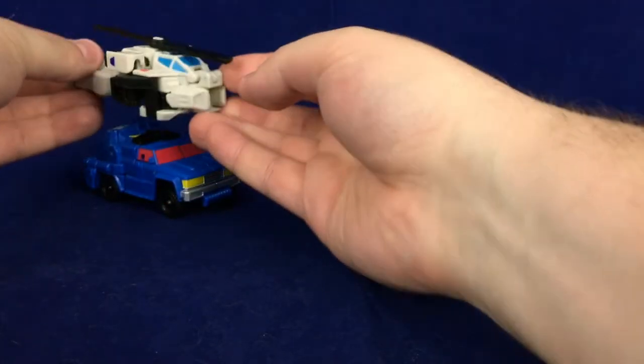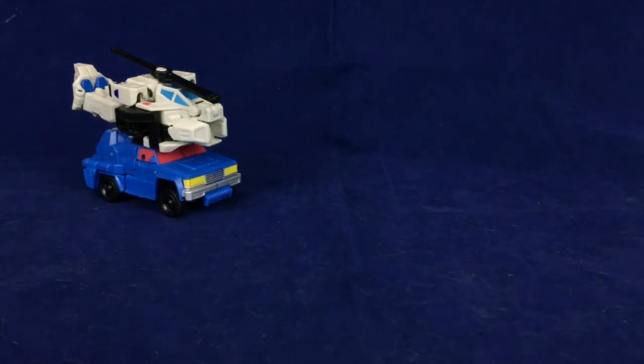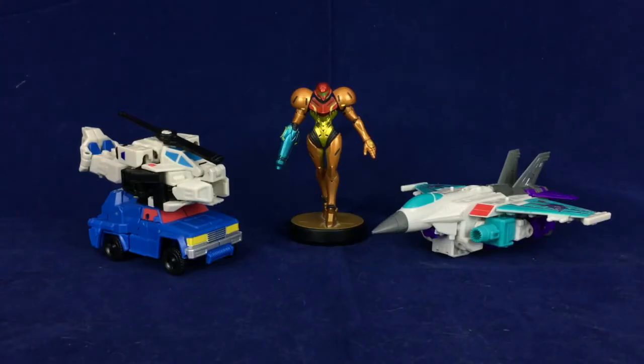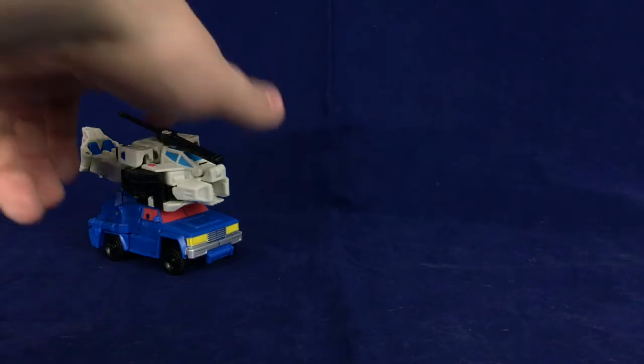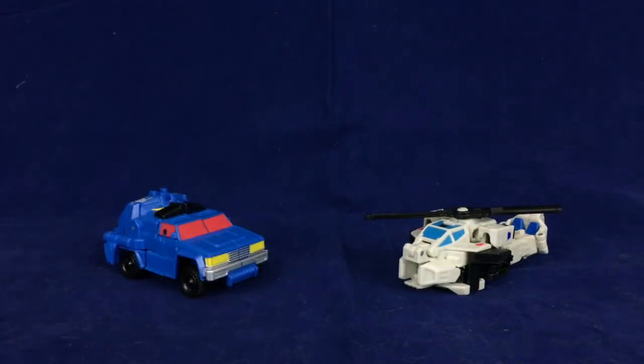Now let's get these fellows in the back here for our size comparisons. Bringing in a Titans Return Deluxe, you can see that they are indeed smaller figures. They are Legends size, but Battle Slash, due to the length, seems just a little bit bigger. Alright, so I think that's about all there is to say about the vehicle modes. I'm just going to speed right along here because we do have 3 modes to get through. Let's move on to those robot modes.